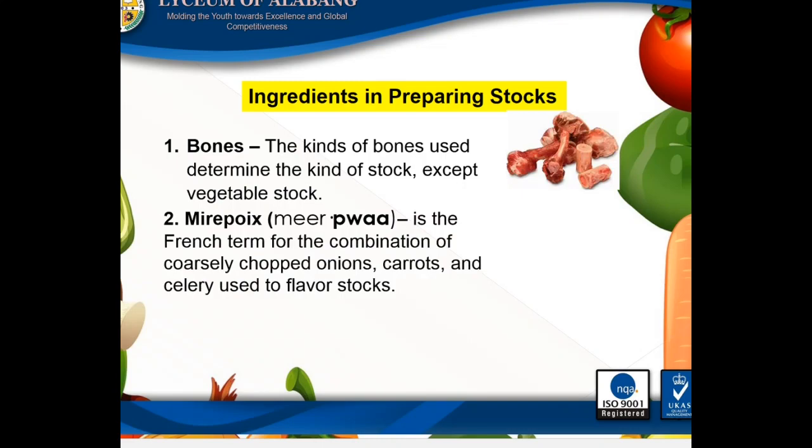Number two, mirepoix. Mirepoix is the French term for the combination of coarsely chopped onions, carrots, and celery used to flavor stocks. In other words, it is a mixture of chopped celery, onions, and carrots, a flavor base made from cooked, diced vegetables, usually with butter, oil, or fat, cooked for a long time on low heat without coloring or browning.